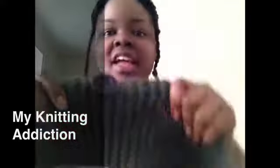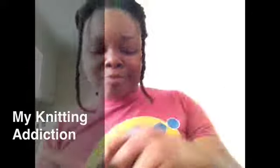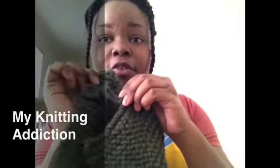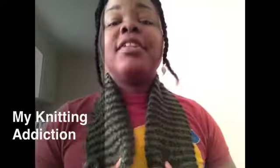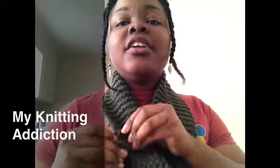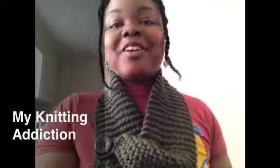The next one I made was a green one, and I put a button here. I decided I wanted to get a little bit of the end of it, the loop, to put the button over. I was like, okay, I'm going to get kind of creative with this. I'm going to put a button on here and make it any way I can. So I decided to make this, and I was very happy with it.